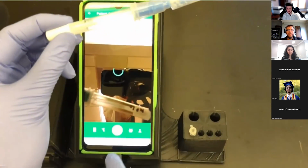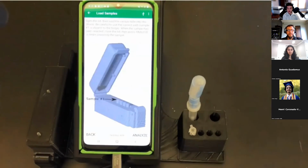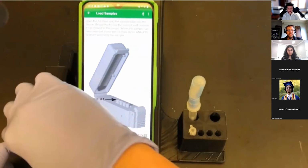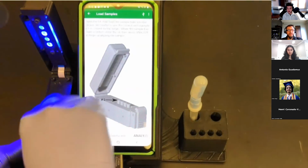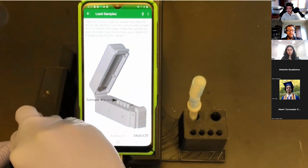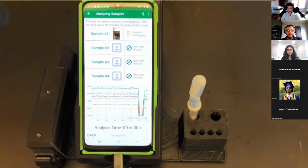So here, they're scanning the ID on the sample so that it can know who is who going into that test. The tube goes in there to that little heater. You've got fancy LEDs. And now it begins the fluorescence measurement, much like what would happen in a fancy PCR system.